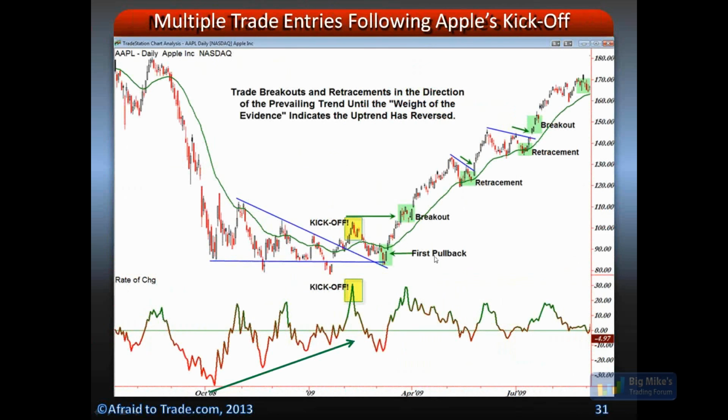So just another quick one. I like Apple. Apple's a really fun name. This is a reversal up, similar to what we saw on the dollar, 2009. Same issue we saw earlier: divergence, divergence, divergence, kickoff. Here's your first pullback, and here's what we talked about earlier. Let's talk about this before we conclude.